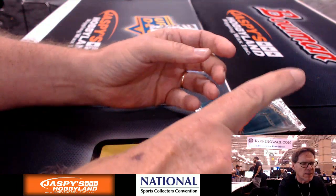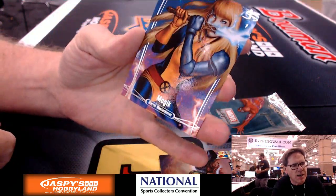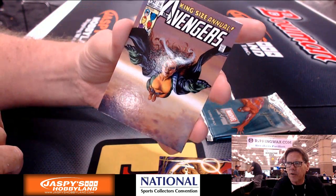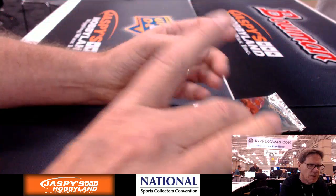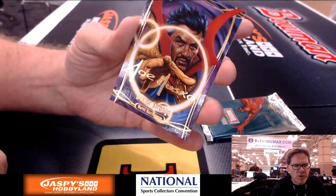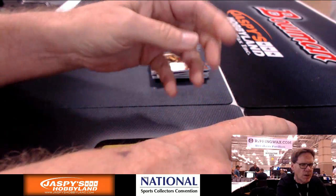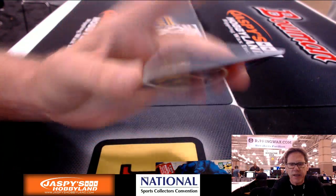All right. Oh, what's up next? Magik, numbered 1999. Very nice. Next up, Avengers. Great comic book cover there. Avengers, Chris, out of 999. Doctor Strange, unnumbered. Joe Jusco facsimile gold. And last pack, Chris. Another Doctor Strange, numbered out of 1499.